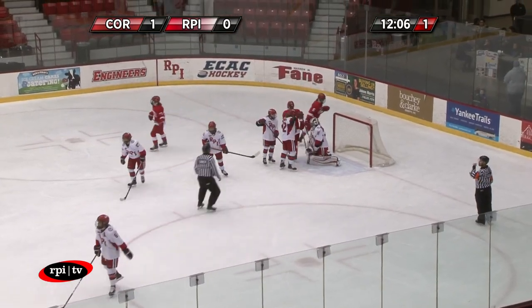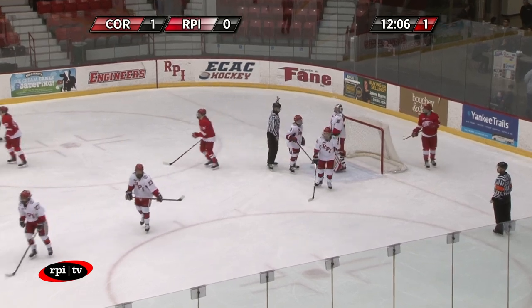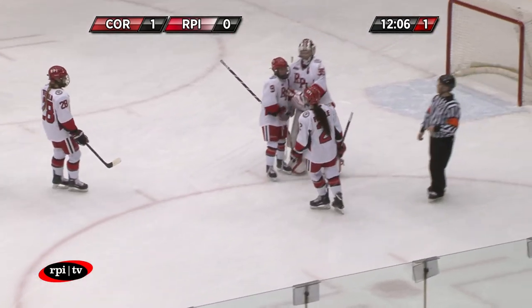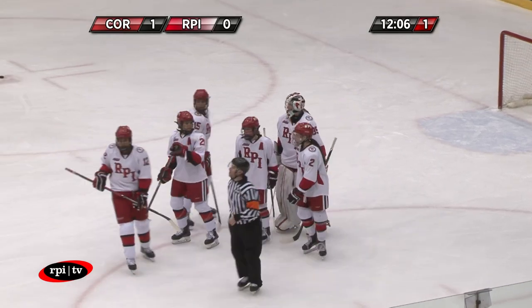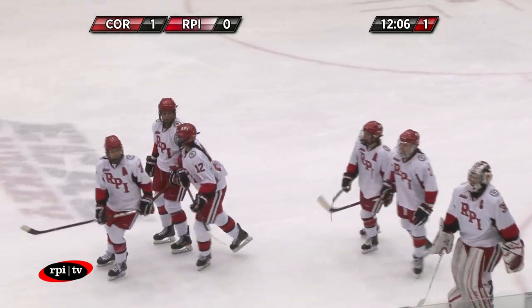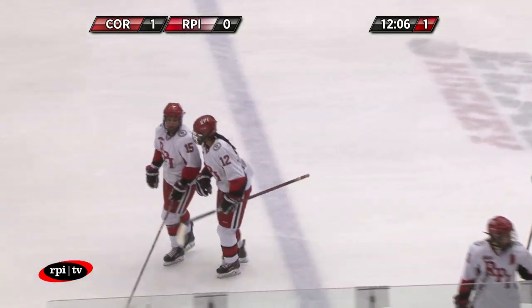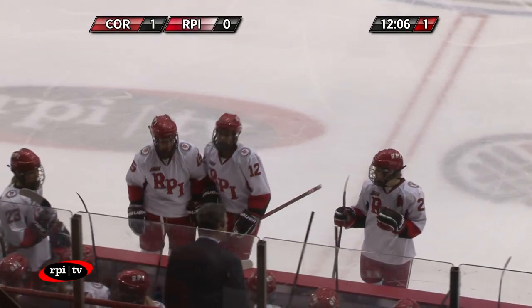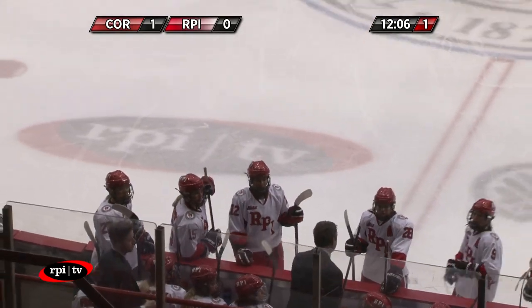That was Bourbonnais. If you missed the early stage of this one, there was really nothing Solander could do about the goal. It was a bang bang play in front of the net, cross crease feed, and a stuff for O'Neill from about a foot, maybe less than that, outside the crease. We have an official stoppage here, 12:06 to play first period, 1-0 Cornell leads here on RPI TV.